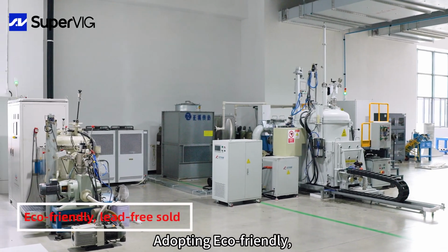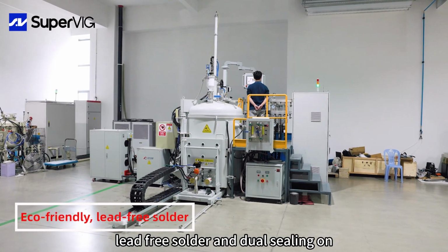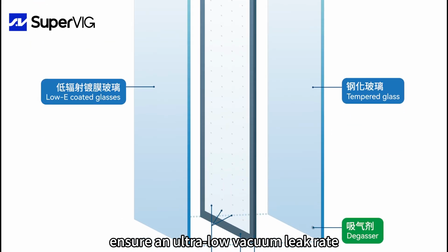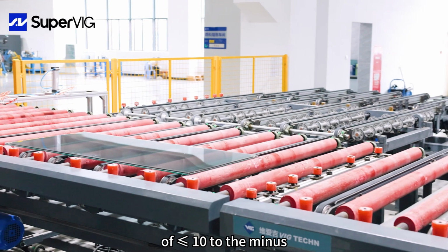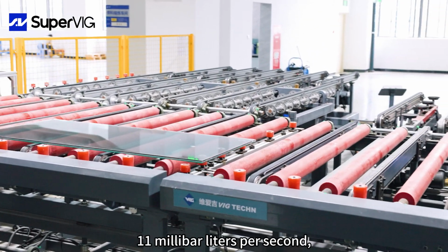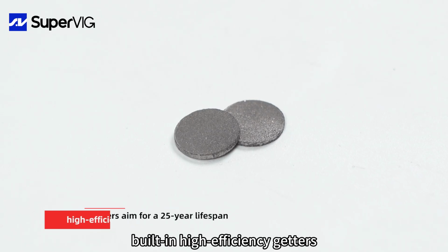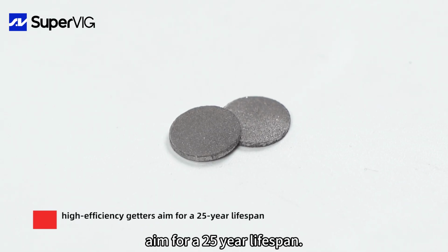Adopting eco-friendly, lead-free solder and dual sealing on the edge of the two pieces of glass ensure an ultra-low vacuum leak rate of less than or equal to 10 to the minus 11 millibar liters per second. Built-in high-efficiency getters aim for a 25-year lifespan.